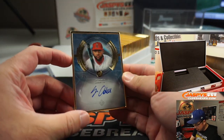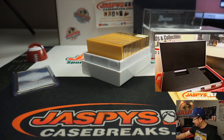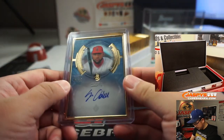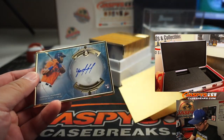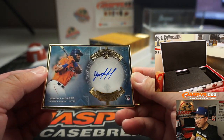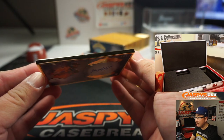Next up is going to be Jo Adell, 3 out of 25. Angels. Sean's a big Angels fan. You like what Jo Adell's doing so far? A little raw, but I think he'll be fine. All right, so that's 3 out of 25. We've got a Yordan Alvarez, 15 out of 25. Love that Transcendent design. Got the Bowman logo right there. The gold frame quality, that's just dust right there. Yeah, it looks pretty good.